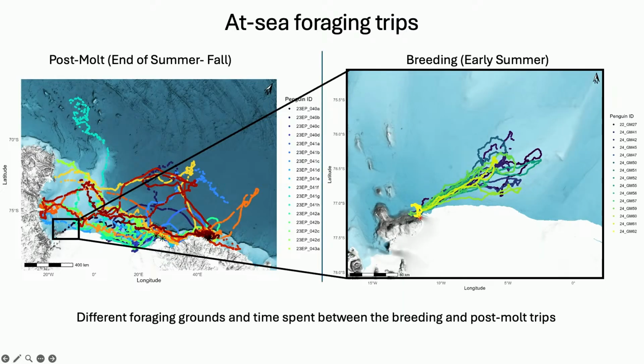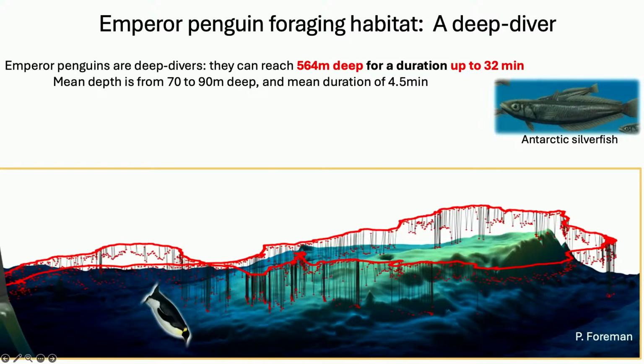So that implies that they are using different foraging grounds, and mostly using different foraging strategies during those two at-sea trips. And it's important to take into account the third dimension of the ocean, because emperor penguins are deep divers. So here are the maximum records we have. They can reach depths of 564 meters and a duration of up to 32 minutes. It was not the same dive, but just to give you the extrema.